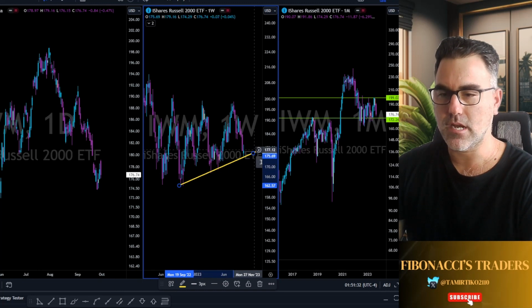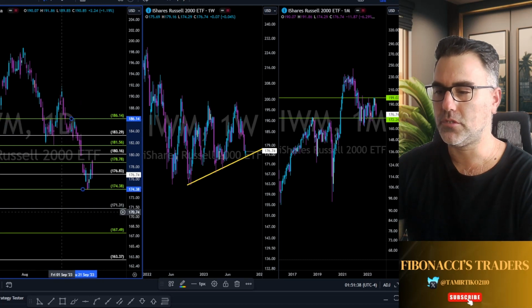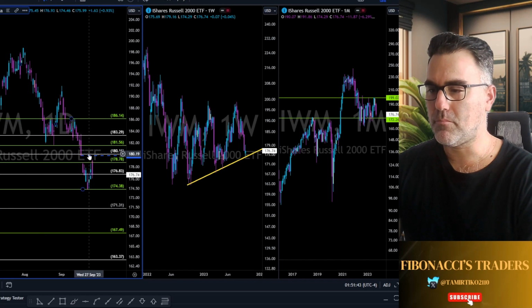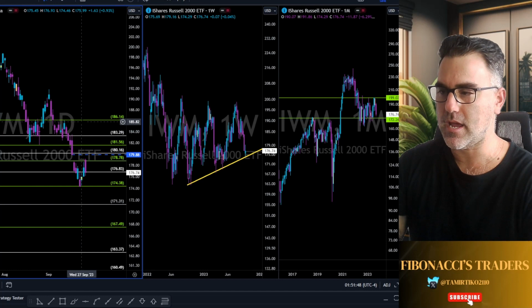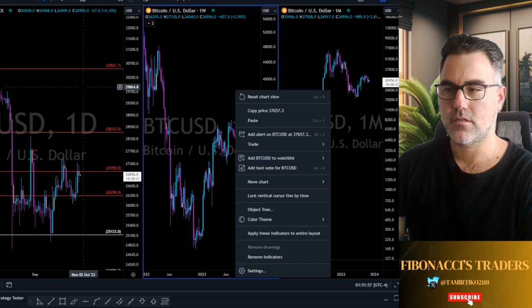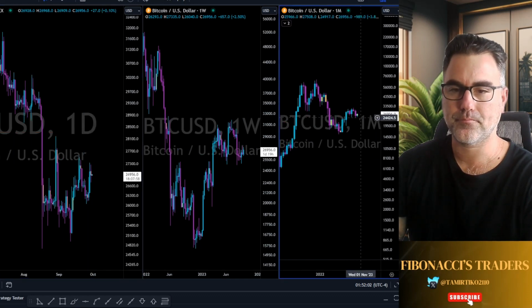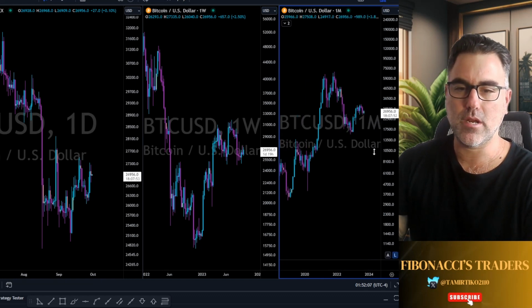Weekly doji on the IWM, we have this uptrend line. Bounce, bounce. Let's see if we can validate this bounce. We need a weekly close. You go to the daily, we have here a gap, a weekly close above 180, and then we might get a bounce towards 183 and back to 186. But overall, bears are also in control on IWM.